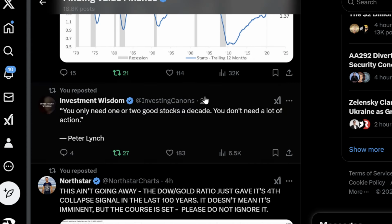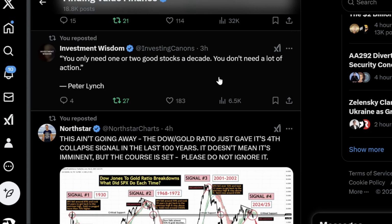Peter Lynch says you only need one or two good stocks a decade. You don't need a lot of action. He's talking about asymmetry. You only need one or two to go up a whole bunch for you to really win. Some people I was reading below that, they're like, well, it depends how much capital you put in there.